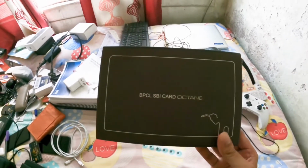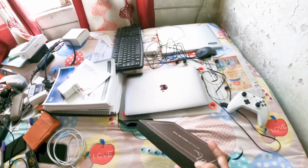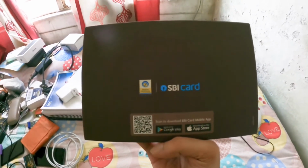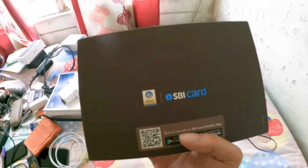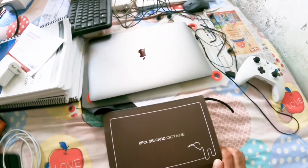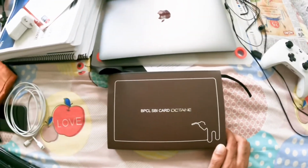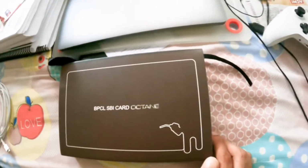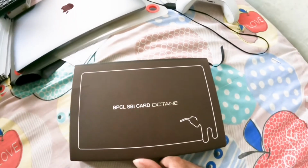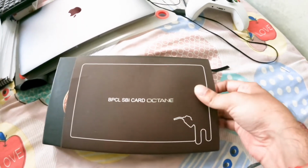So this is my new credit card, SBI BPCL Octane. The packaging is premium, and on the back side you can see SBI Card along with their collaboration with Bharat Petroleum, because this is a BPCL card, which is a Bharat Petroleum card for fuel. There are various types of credit cards available in India, and one of them is fuel cashback cards. This is one of the best fuel cashback cards, but there are terms and conditions. I will discuss it later. So let's unbox this credit card.